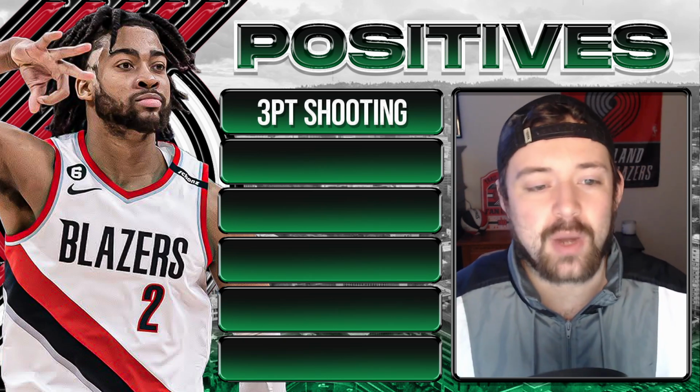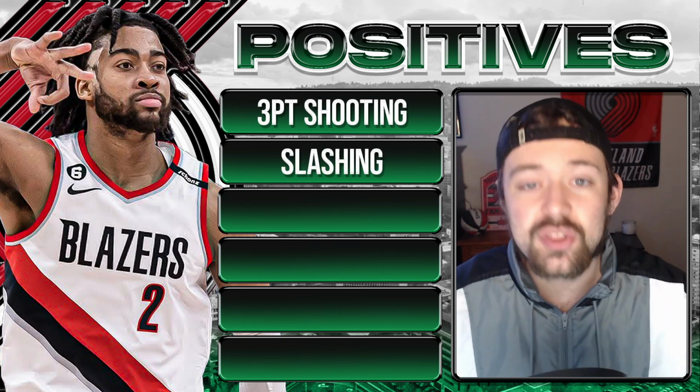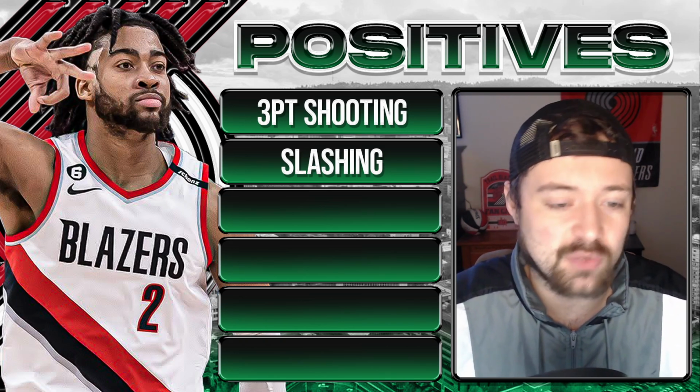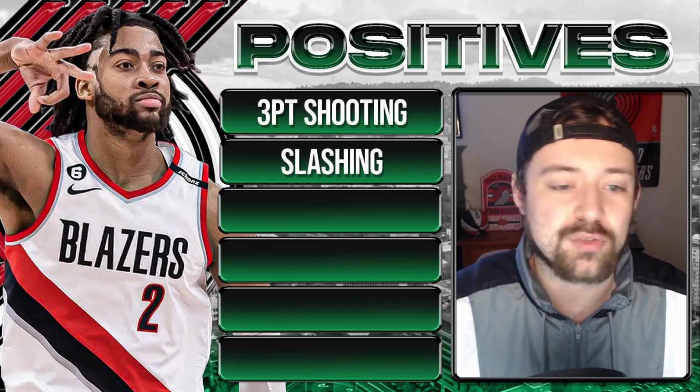The second positive for Watford is the biggest one in my opinion, and that is his slashing. There's a lot of good that comes from this, but Watford, with his ability to handle the ball, is able to get into the lane and make things happen both for himself and others. We saw that all year this year, and it was the clear-cut positive for him.